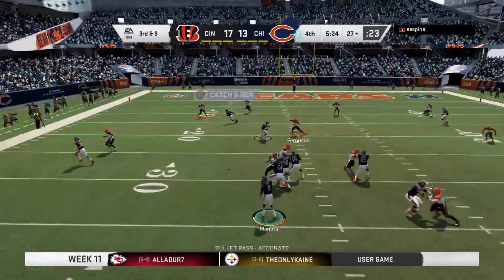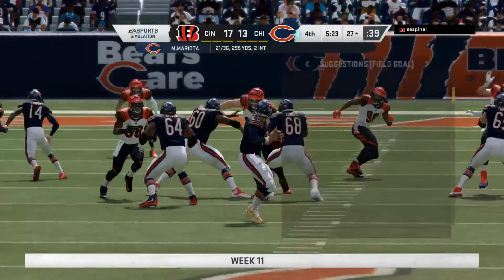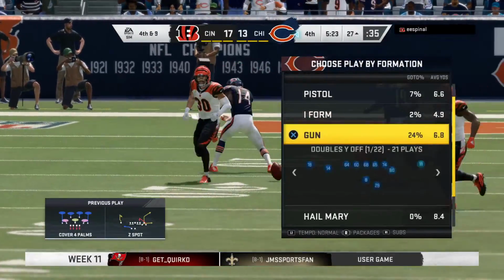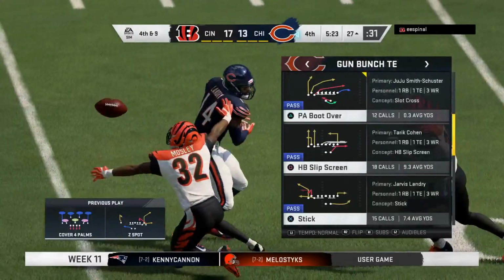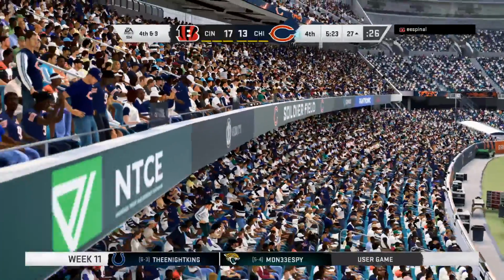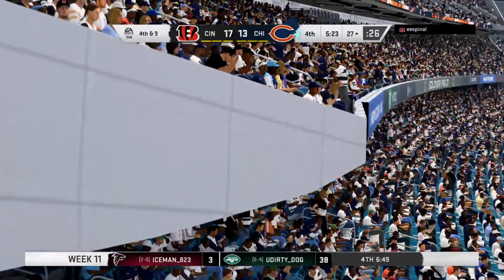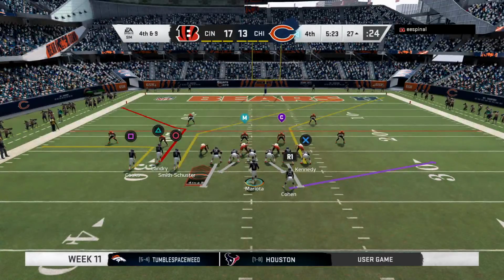On 3rd down, Mariota. And the throw there going to be incomplete. Let's give some credit to the defensive guys on that play. Able to bat that one away. Sure looked like they were trying to hit the corner route. One score down. Here we go. They're going to go for it here on 4th down.